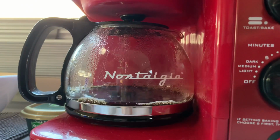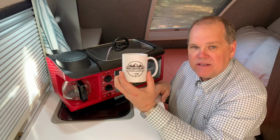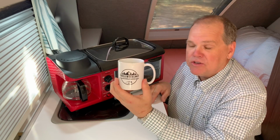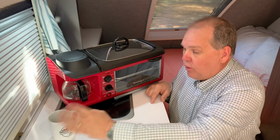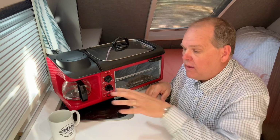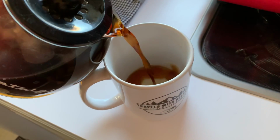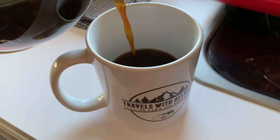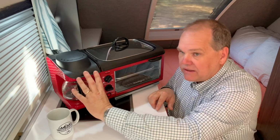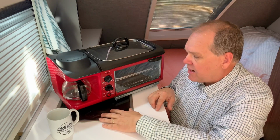Now, I can tell you that when they say a 4-cup coffee maker, well, that is in essence 2 cups of our Travels with Delaney mugs and then about another half cup. So the 4-cup is pretty small, but for me, since Patty doesn't drink coffee, this gives me about 2½ cups of coffee, which is perfect in the morning for me. So I actually really like the coffee maker. It worked really well, and no issues there.